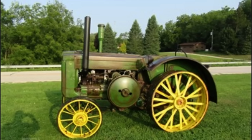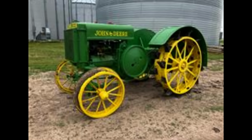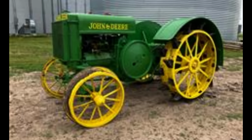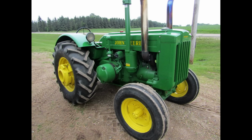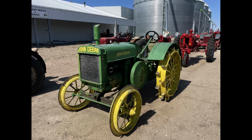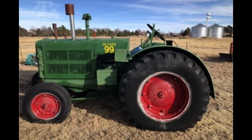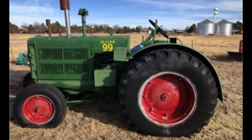Previous to the Model R, the John Deere D was the biggest tractor that John Deere offered, coming in at roughly 40 horsepower. The Model D was a tried and true plowing machine, having a run from 1923 to 1953. One of the tractors that was in direct competition with the John Deere D was the Oliver 99. Now this was a standard tractor that came in at 52 horsepower at the drawbar.